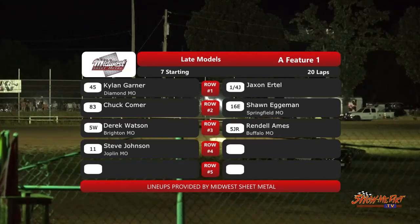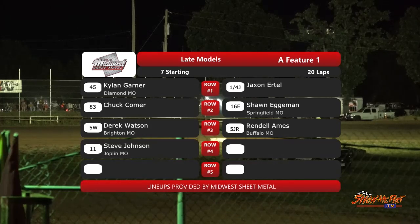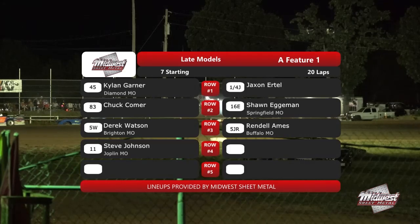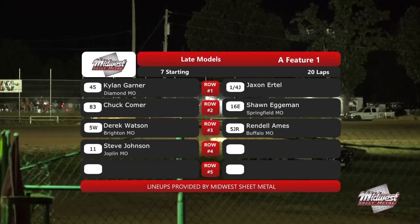Starting on the pole out of Diamond, Missouri, is going to be the number 45 of Kylan Garner. On his outside, it's going to be the 14J of Jackson Ertle. Inside row number two is going to be Chuck Comer in the number 83. On his outside, the 16E of Sean Eggeman. Inside row number three, the 5W of Derek Watson. On his outside, Randall Ems in the 5JR.